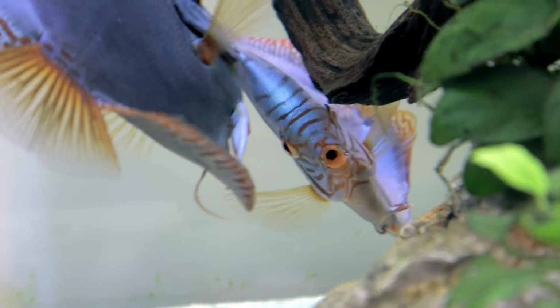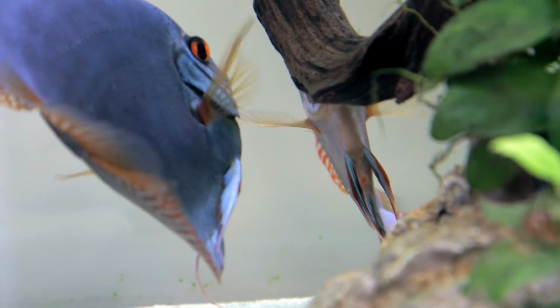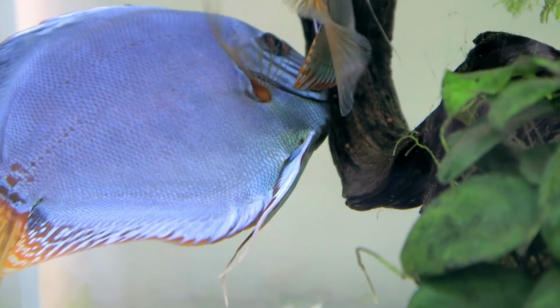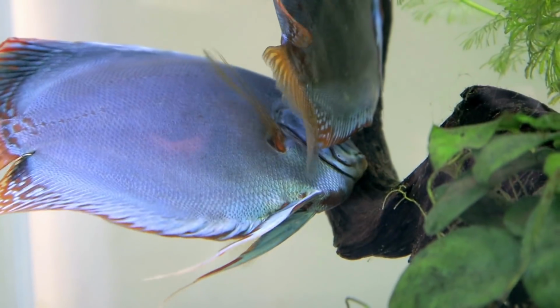And now she might. I mean, how many eggs does she have? The filter. There we go. Look, she's laid all the eggs there. Look, on the rock, on the wood. Sorry, I can't talk. I'm too excited. And they're gone. Leave her.